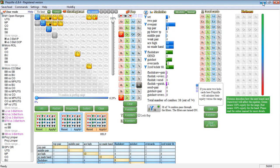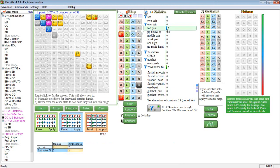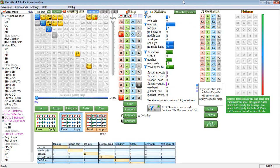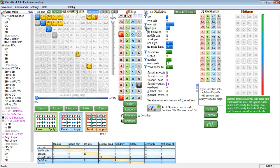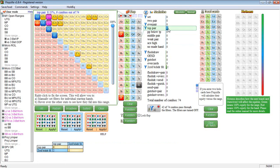So we already know now that if I have king queen here, then I should be checking. The thing is, it's top pair, which makes it a little more difficult. I only have 2 combos of queens, but for the sake of this exercise, let's add in the queens here. Now we have more combos, 42 combos. I just have a hard time checking the queens and giving up initiative here.